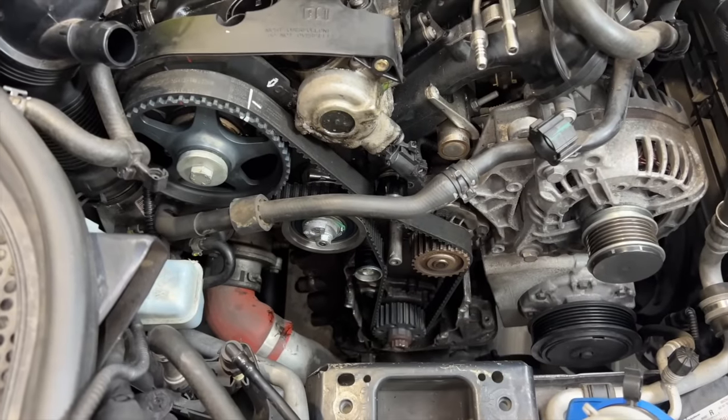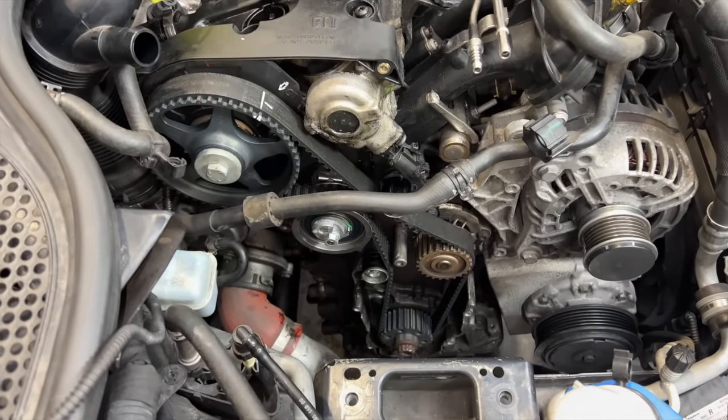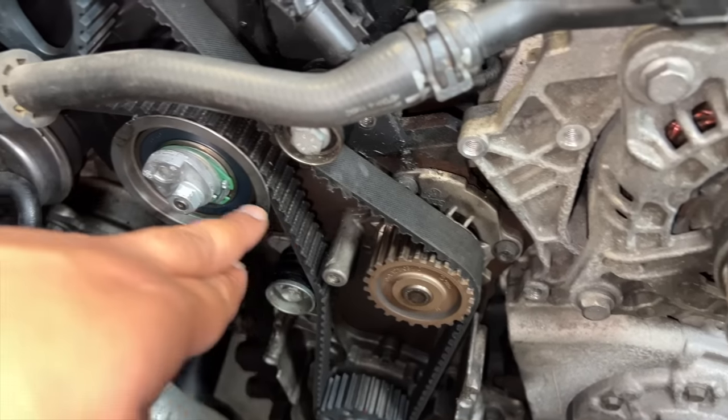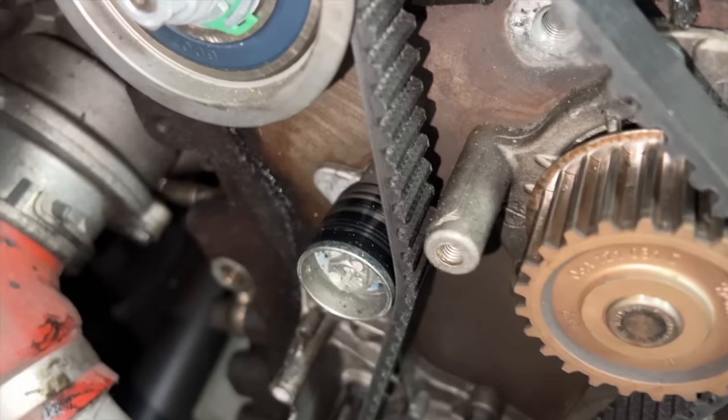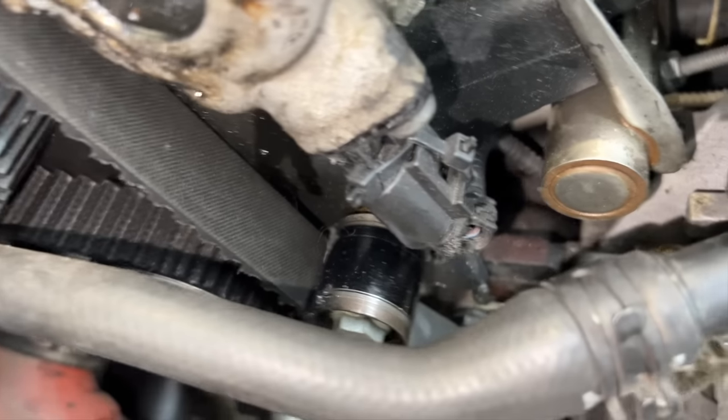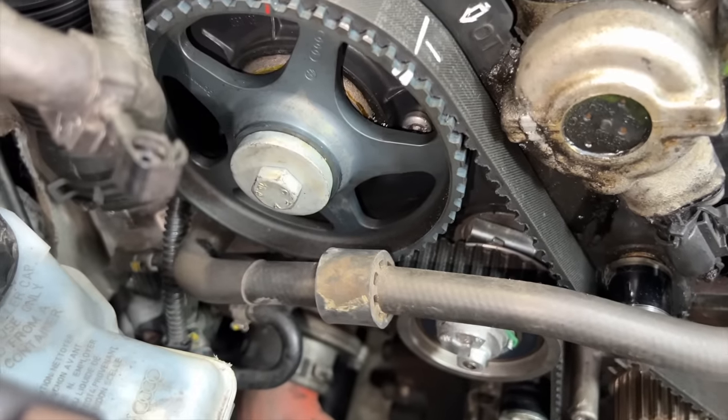But yeah, now that we've got that lower cover removed, we can see the full cam belt system. That's the water pump right there, and this is the tensioner. We've also got two rollers that you replace in the kit. There's a bunch of debris though in here. It feels like they never cleaned it, or they just slapped it all together.